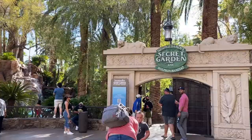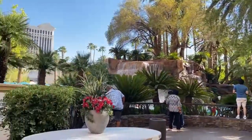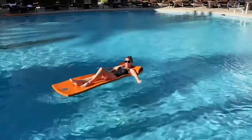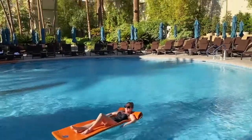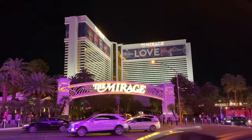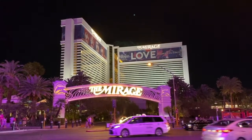So let's start outside where there's the entrance to the secret garden and pool. The Mirage has their main pool, but if you're looking for some peace and quiet, book a lounge at the adult pool. When staying at the Mirage, you'll truly be in the heart of all the action on the strip.